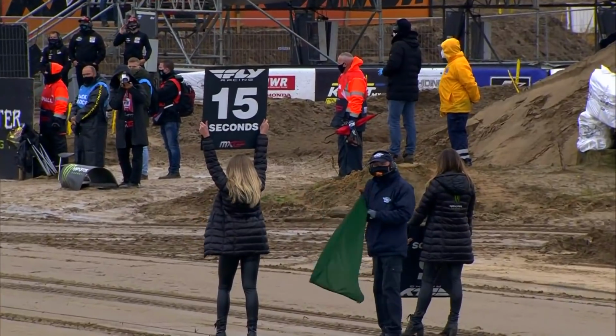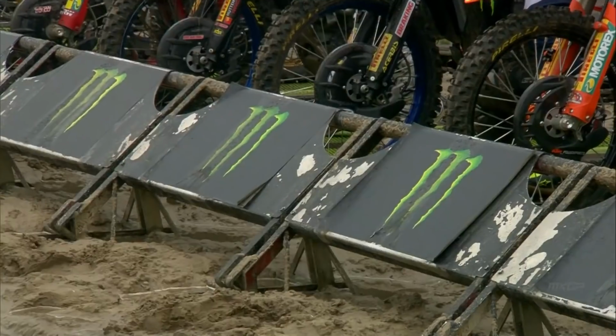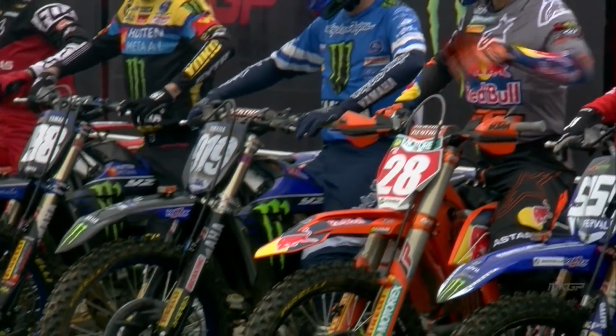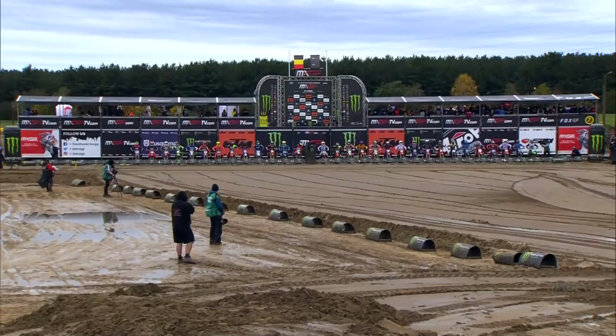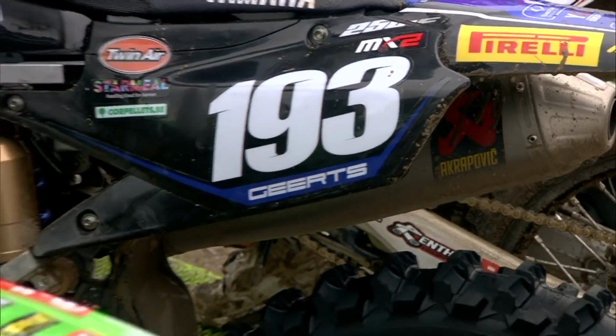The Fly Racing 15-second board is up for the final time here in Belgium. MX2, race 2, 30 minutes plus 2 laps. Who will it be that grabs that all-important holeshot? We will soon find out any moment now.